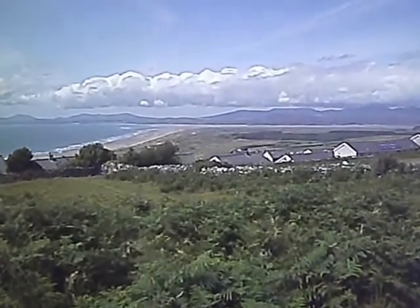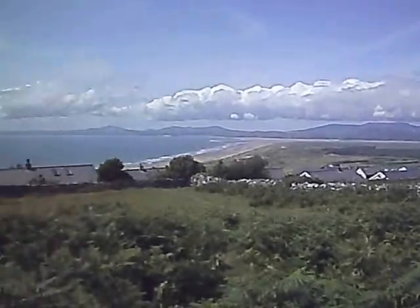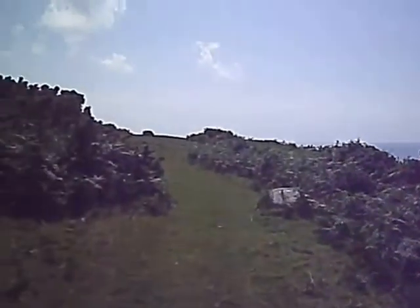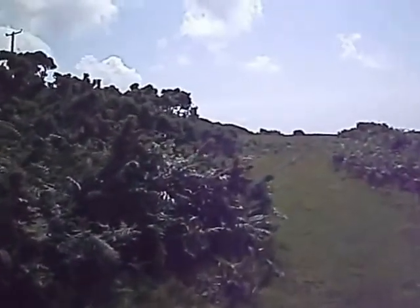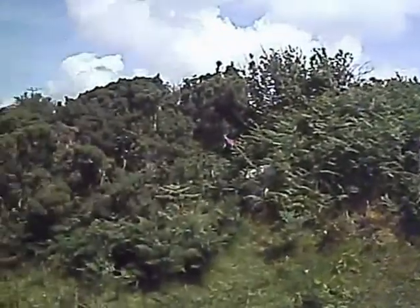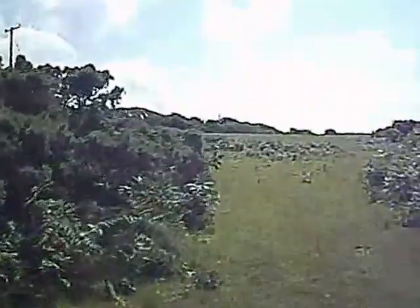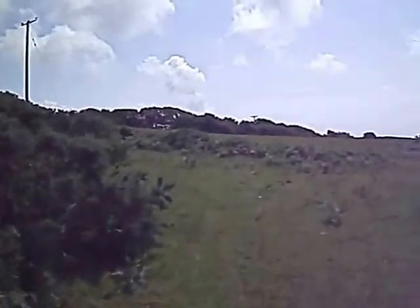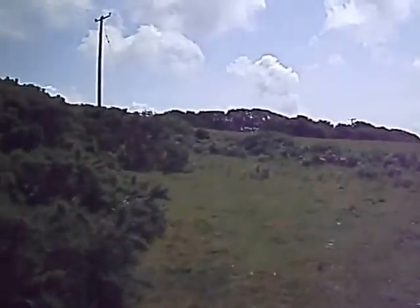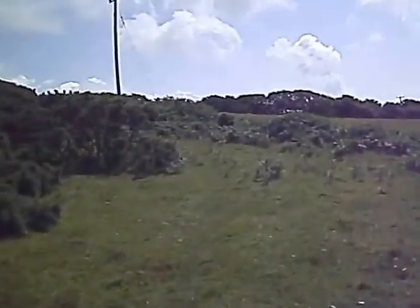Okay, I'm beginning this walk from my house down there. It's a fairly nice sunny afternoon. Not particularly warm for the middle of July, but it's about, I suppose, quite normal for the Welsh coastal summer.